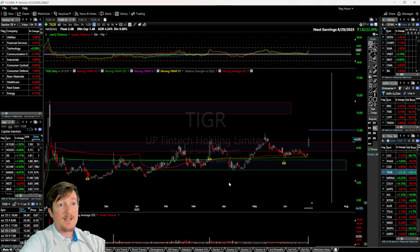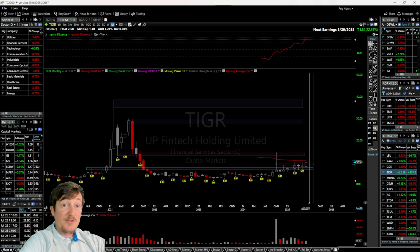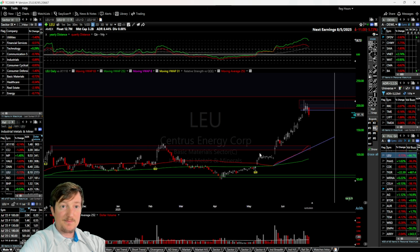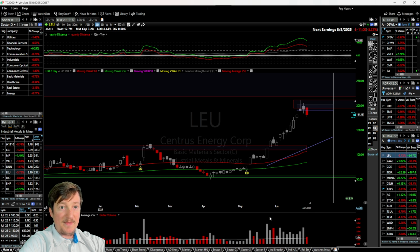If we go to the monthly here, yeah, this thing could have the potential. If I put an anchored VWAP here, yeah, it's getting there. The anchored VWAP is around, what is that? Yeah, around $11. So if this thing gets going, it could be like LEU, back here, where LEU was breaking out of this larger base. If I go to the monthly here, you see the LEU, this moving average right here, and it broke out of that moving average and went up a lot. From there, it went up another 100% once it broke out, and that kind of looks like the Tiger candle.